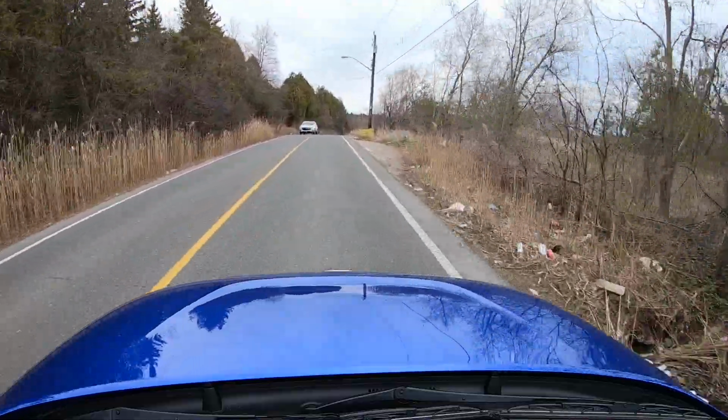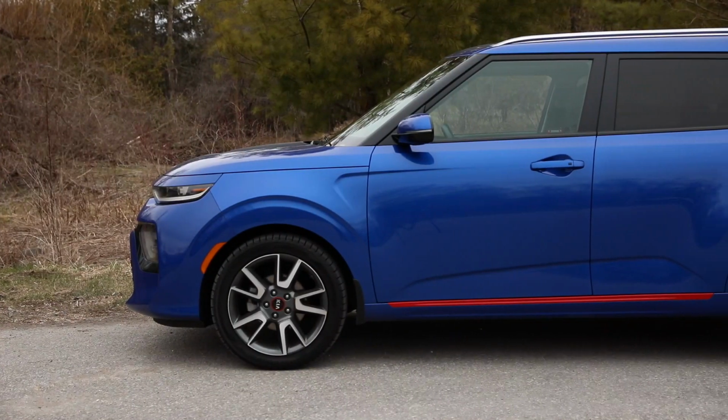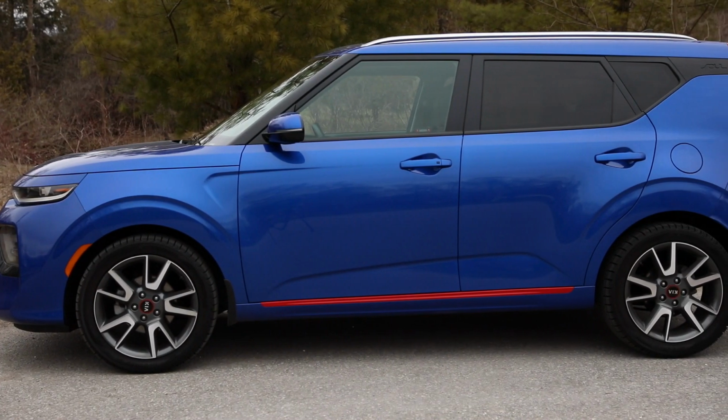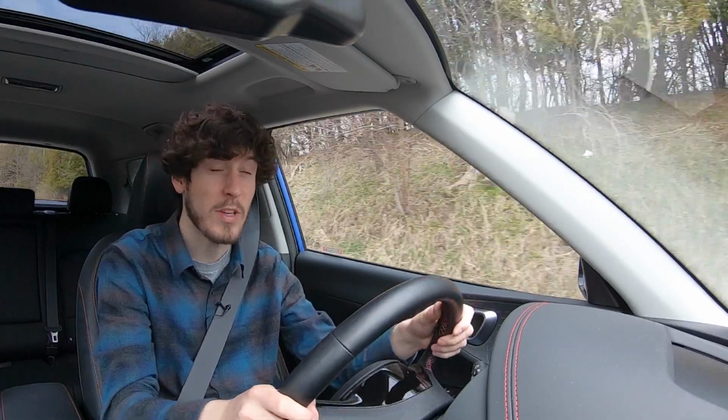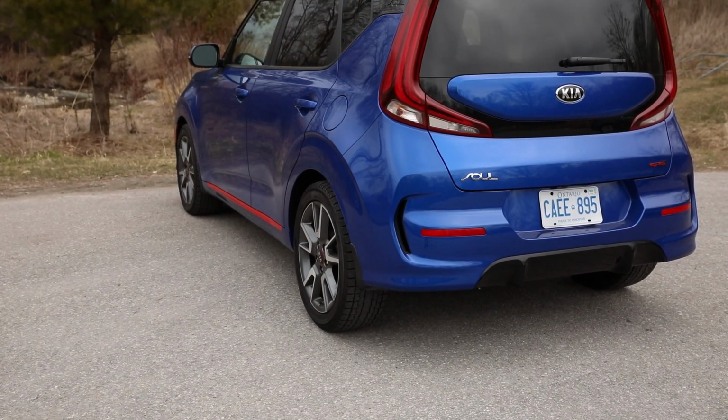So, introduced in 2008, the Kia Soul blurred the already very blurry line in between tall hatchbacks and crossovers. Is it a very hatchback-like crossover, or is it a tall hatchback SUV thing? Don't really know. It's a Kia Soul. It's kind of its own little thing.